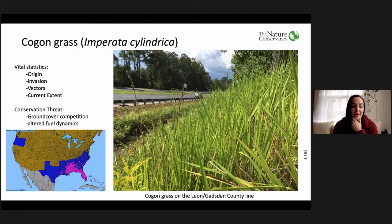So it spreads by underground rhizome. And these rhizomes can have extensively deep root systems that can be up to 4 feet deep in the soil. So that makes mechanical removal or digging of it very ineffective. And those rhizomes spread extremely quickly. And it also spreads by these little fluffy seed heads that can be airborne when they bloom.